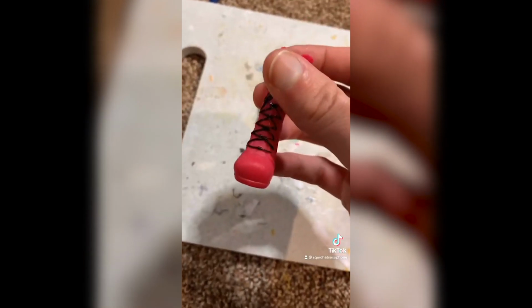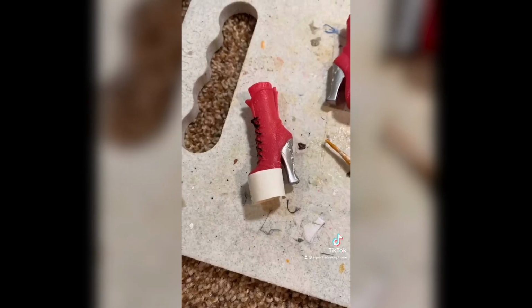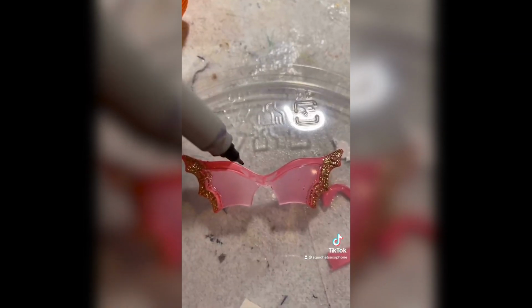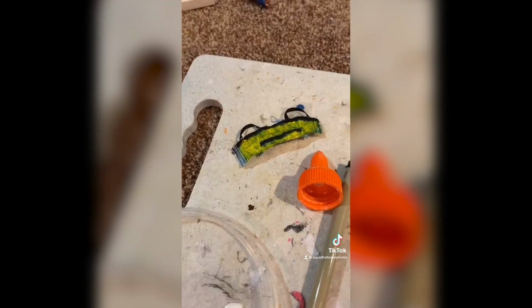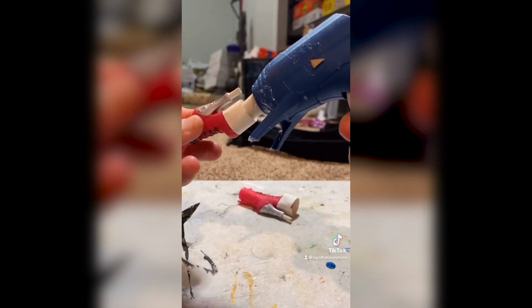I will be using Delightful's platform method for the shoes. Paint some PVC glue on the bottom of the shoes and wrap it with paper. While we let that dry, I'll be making the shades. I trace a pattern on the plastic to cut out. Once it's cut out, I paint it. And I also paint the shirt. I add the final touches by gluing everything together and painting it.